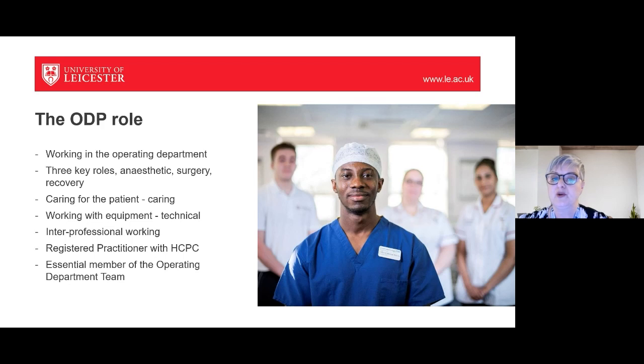In the surgical role, you will scrub and don the theatre clothing to assist and support the surgeon whilst they are carrying out surgical procedures. And also a role that we call circulating, where you are there to support the scrub practitioner whilst they are assisting the surgeon. And then there's the recovery of a patient post operating procedure, post anaesthetic.